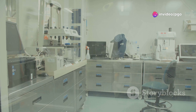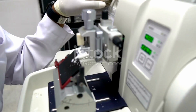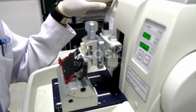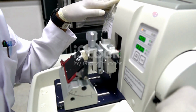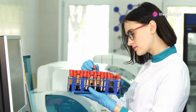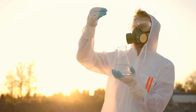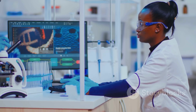Section 5. The importance of trustworthy results, calibration and traceability in action. Calibration and metrological traceability might seem like technical details, but they're vital for trustworthy science. Imagine a world without them. Medical diagnoses could be wrong. Environmental monitoring could be inaccurate. The possibilities are, well, not good.